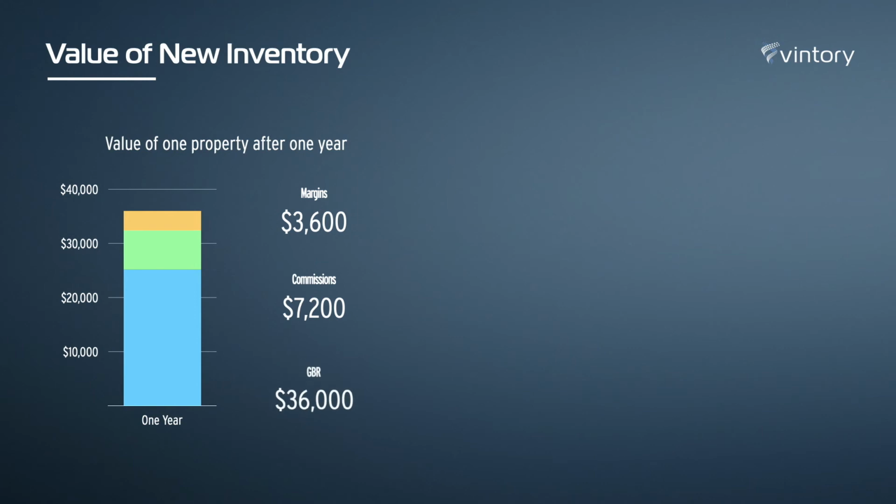All right, so here it is shown a different way. Again, in summary, one property that does $36,000 in gross booking revenue will bring on about $7,200 in commissions and net margins of about $3,600. However, you don't keep a property in your rental program for 1 year, hopefully. Hopefully you keep them in your rental program for much longer. So how do you calculate what that looks like?